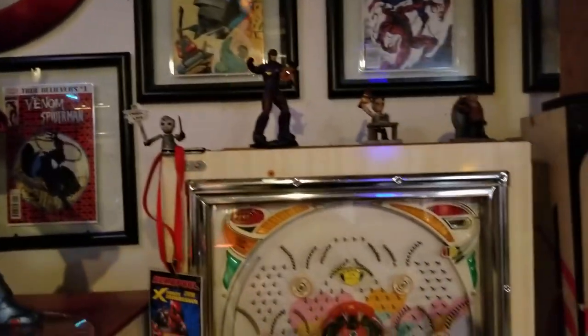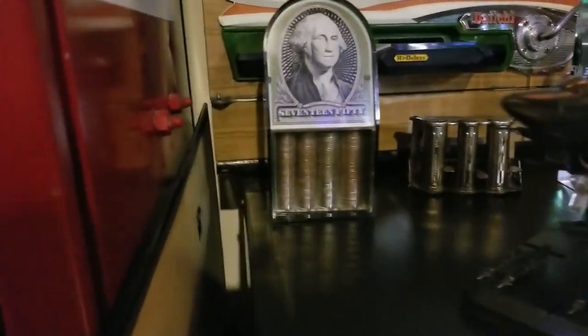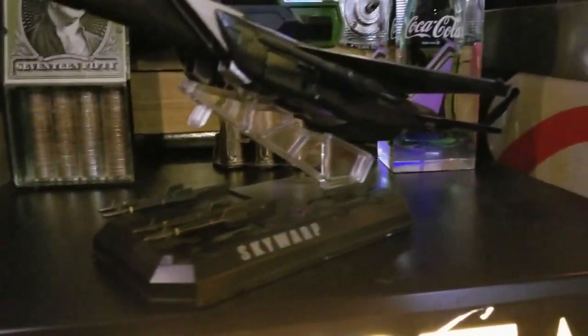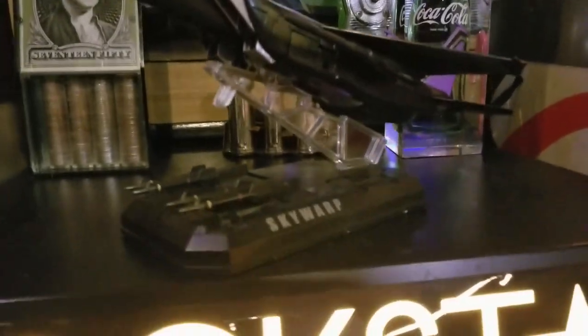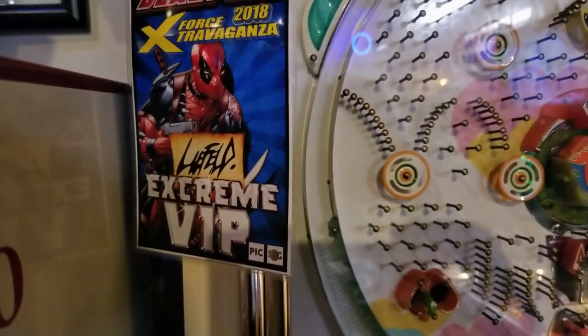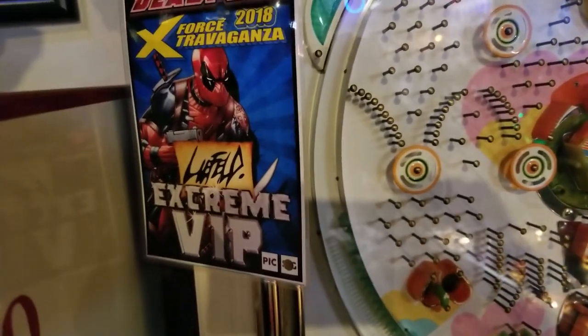So yeah, a few books up there. Like I said, I used to collect piggy banks. That's a 1971. It's called 1750 because it literally holds $17.50 in quarters. I used to collect a lot of Coca-Cola memorabilia. So I met some cool people when I went to the Rob Liefeld signing.